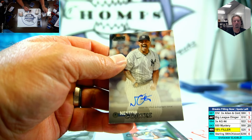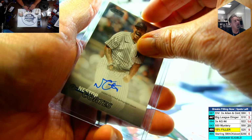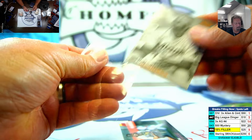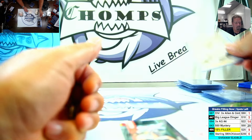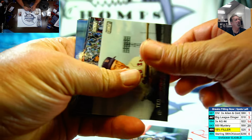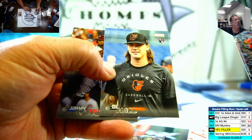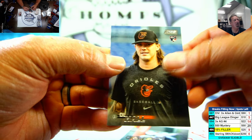Nestor Cortez, New York Yankees, Vanessa. Two more packs. See, to me, that looks like an image variation. That just does. It just screams it to me, and I don't know why.